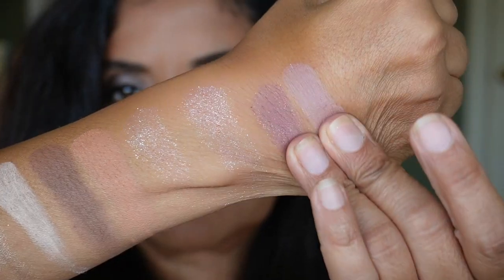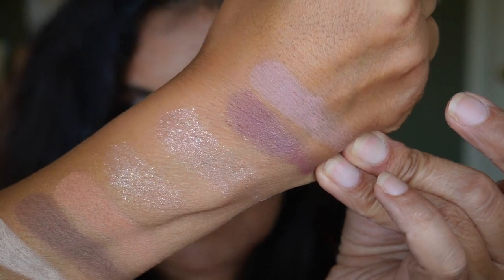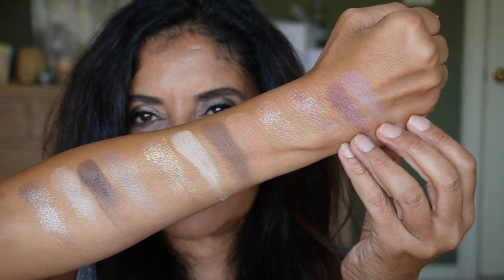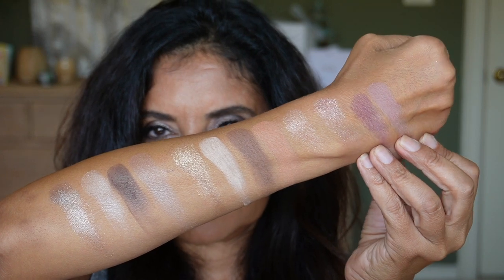And then let's swatch the bottom two. And there you have more, I guess, matte shades. So we have 100, 300, and 400, and they're very different from each other. So let me go ahead and show you the looks that I did with these palettes.